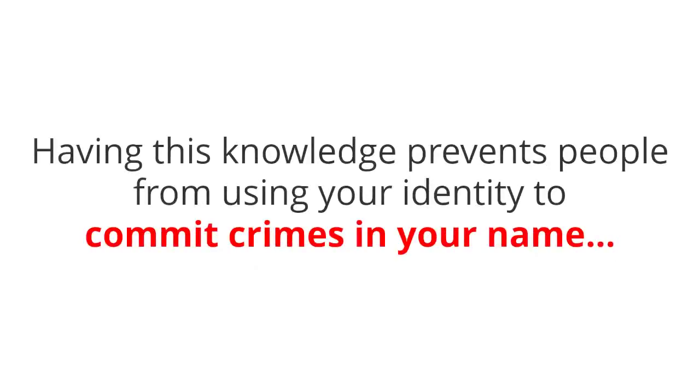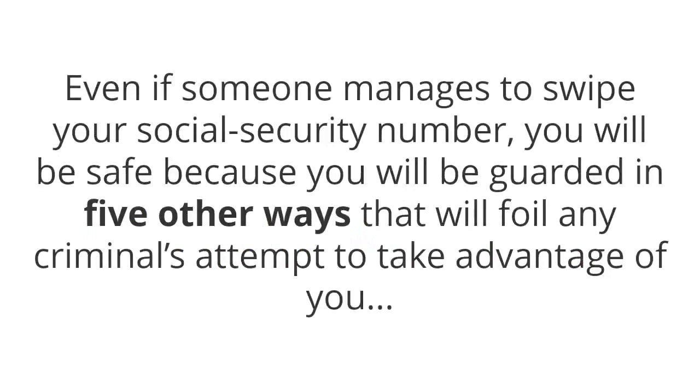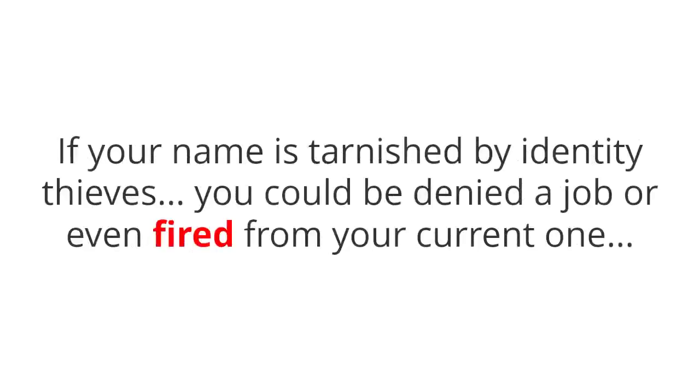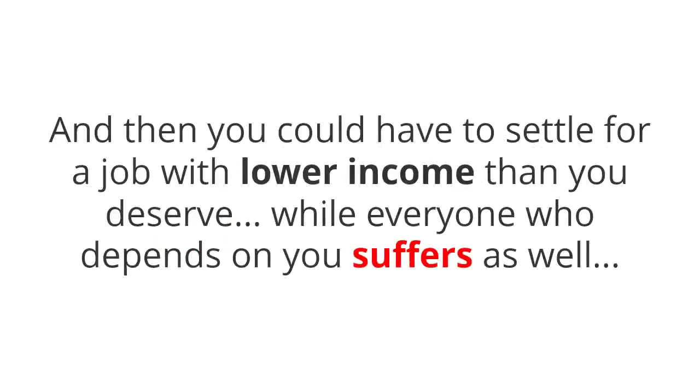Having this knowledge prevents people from using your identity to commit crimes in your name. Even if someone manages to swipe your Social Security number, you'll be safe because you'll be guarded in 5 other ways that will foil any criminal's attempt to take advantage of you. This is critical because your reputation is everything in terms of what opportunities you and your family will have in the years to come. If your name is tarnished by identity thieves, you could be denied a job or even fired from your current one. And then you could have to settle for a job with lower income than you deserve, while everyone who depends on you suffers as well.